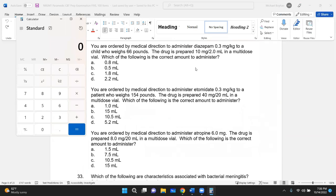All right, let's do another one. We're ordered by medical direction to administer etomidate to a patient who weighs 154 pounds. They tell us what it comes packaged in. This one I use often in the back of my truck. Somebody throws me an etomidate, I take a look at it. It's 40 milligrams in 20 mLs.